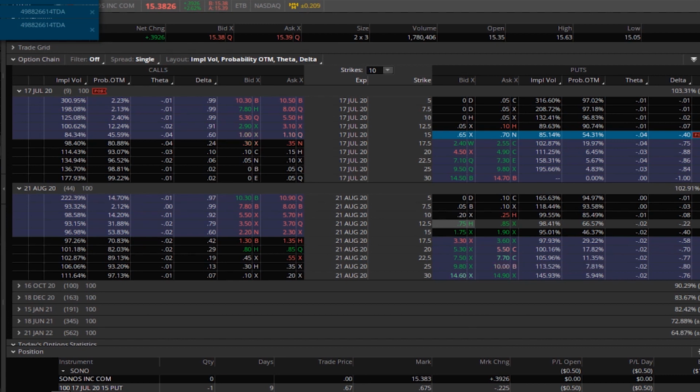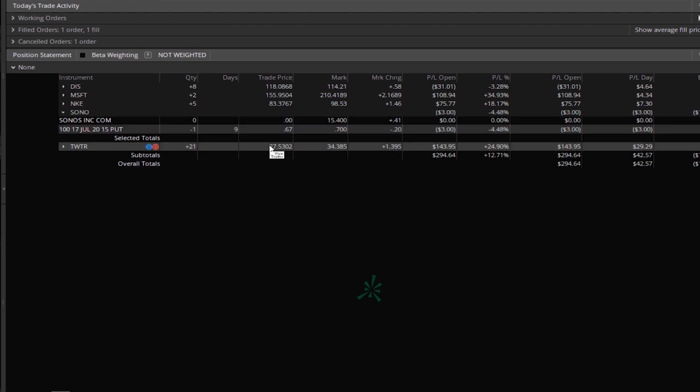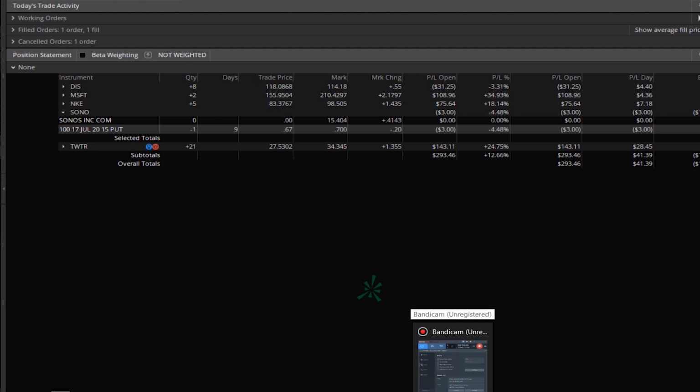So we sold one Sonos put, and so as we go to my trade, you can open it up right here, 9 days to expiration. Trade price is currently 67 cents, which is where we got filled, which is actually nice because I only wanted 65. And this is the mark that it's going for. And so we can see how this option price changes over time, and that is how I take advantage of high market volatility, and I sell puts.